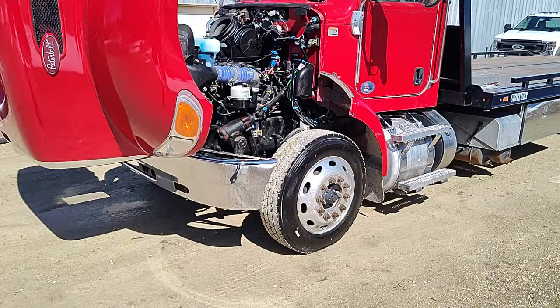It is a stationary light pylon. The light pylon does not move. And the width of the bed from the outside edge to outside edge is 102 inches, we'll say thereabouts, just shy of. And then between the bed rails, we're looking at about 97 and a half inches.